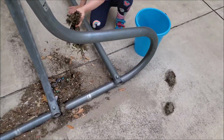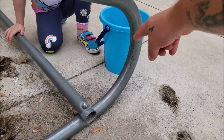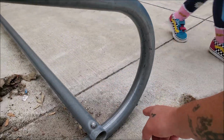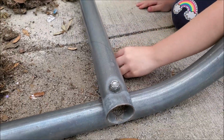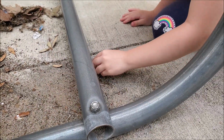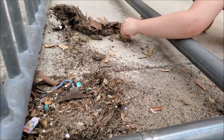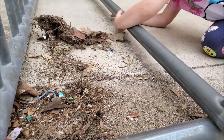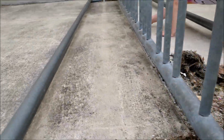There's a jumping spider right there. On the pole. Right around here. On this side. Right there. Whoa, he's jumping. Whoa, whoa, whoa. He's just hopping everywhere.